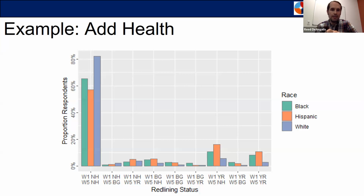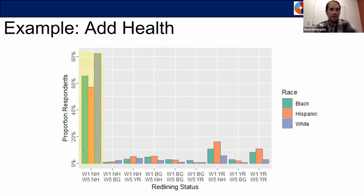The label NH stands for no HOLC, and this refers to anyone who lives outside of the HOLC redlining boundaries. Then we looked at the blue and green, or BG, and yellow and red, or YR, groups together. The vertical axis shows the proportion of respondents who fall into each of these redlining categories. We can go to the next.